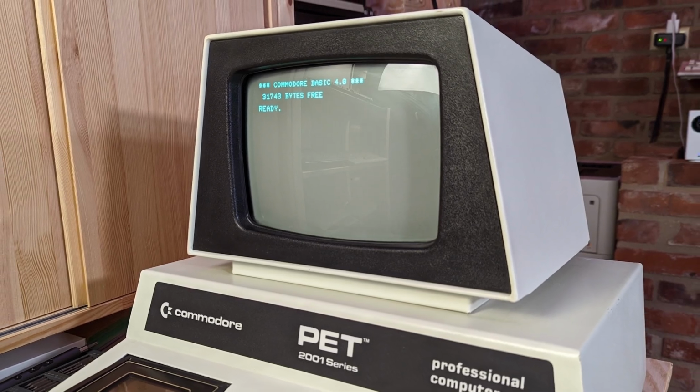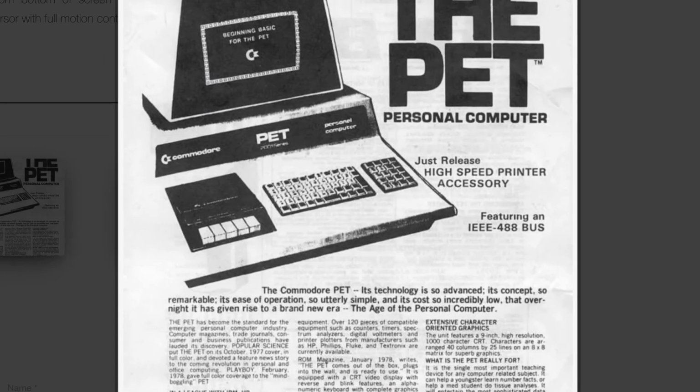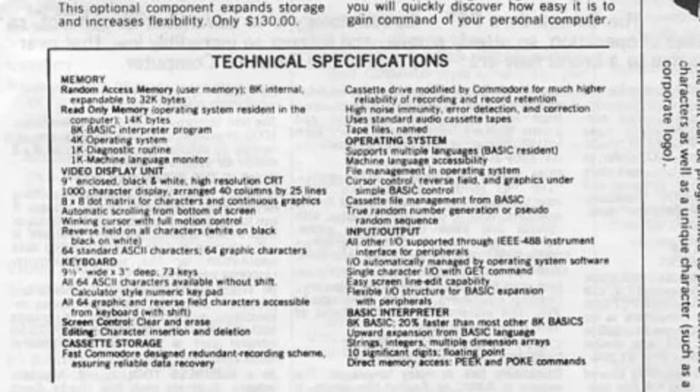It operates on 115 volts at 60 hertz, has a 9-inch display, a Datasette, and a chiclet keyboard. An old Commodore PET brochure says the PET comes in at 16.5 inches wide, 18.5 inches deep, 14.5 inches high, and weighs a hefty 44 pounds. I can verify this is one hefty piece of tech. Let's turn on that display and talk about it.